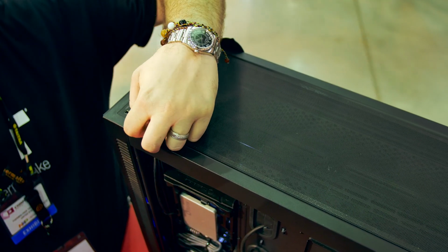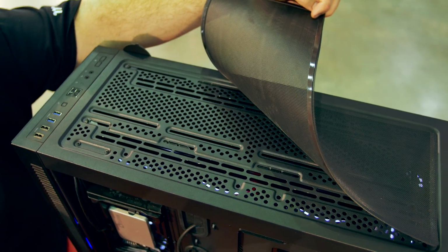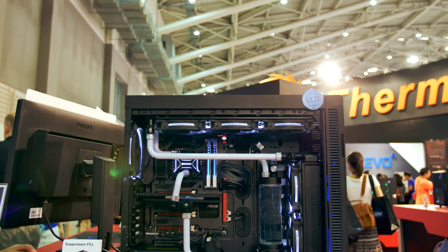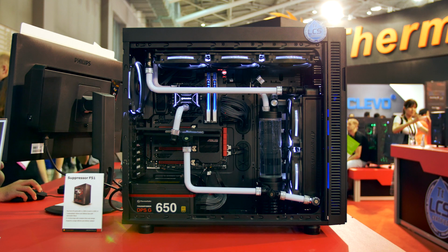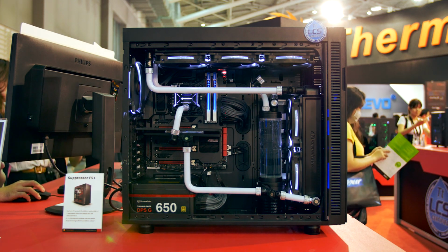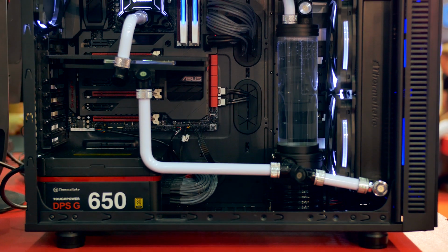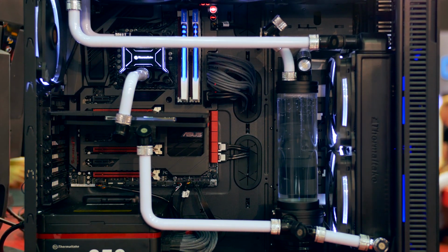There is a removable dust filter at the top with three removable sound dampening panels on the inside that you can individually remove, pretty much identical to what Fractal Design offers with their modular vents. On the inside, however, the internals are completely different, as it utilizes an identical frame to their Core V51 case, which is a really good frame in my opinion, with modular drive cages and plenty of room for everything.